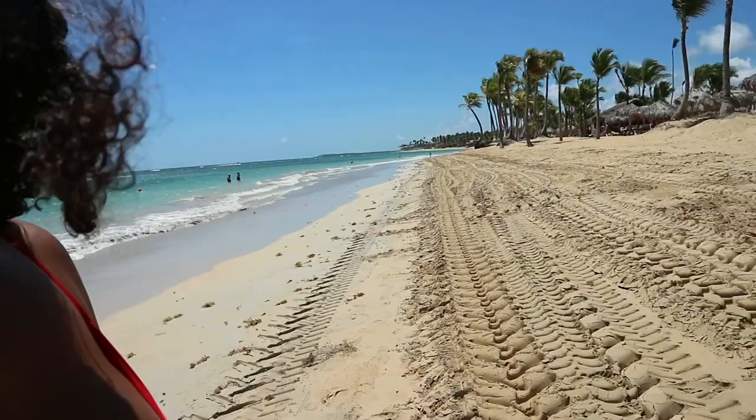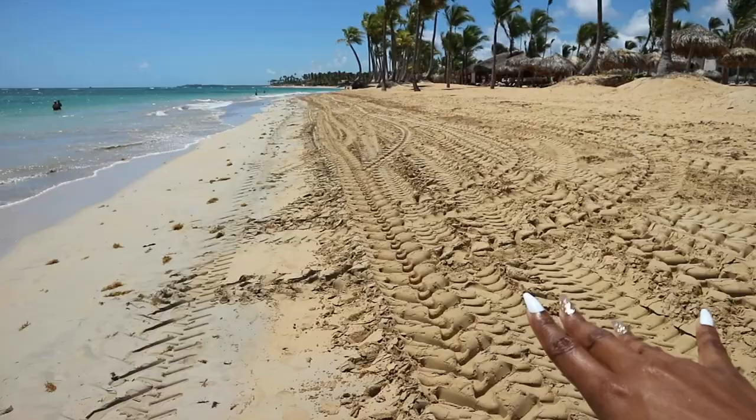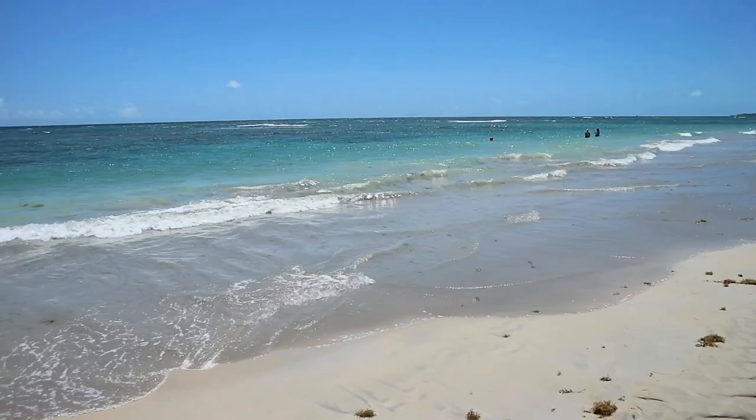Alright y'all, so now we are walking along the beach. I posted my TikTok a couple of days ago and somebody asked about the seaweed on the beach. So as y'all can see, these tire tracks are from them coming through and cleaning up all the seaweed. So everything is super clear. Beautiful.